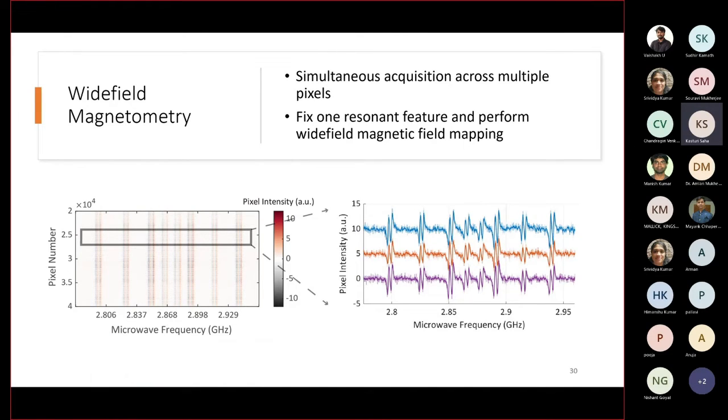Instead of doing full bulk magnetometry, we started looking at imaging with lock-in. And that's where you can see this is actually pixel number. So now we have a CCD camera. We found this very nice CCD camera, which does per-pixel lock-in. So for every pixel you can do a lock-in measurement. Here you can see there are 2 times 10 to the 4 pixels, and each pixel now has a signature of the lock-in measurement performed on the NV center fluorescence.